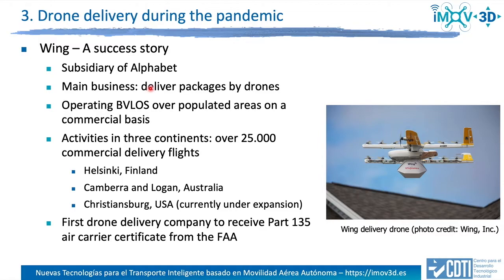They have activities now on three continents. They have safely performed more than 25,000 commercial delivery flights, but they claim that in a year this number can be multiplied by 5 or 10, since the business is working pretty well.